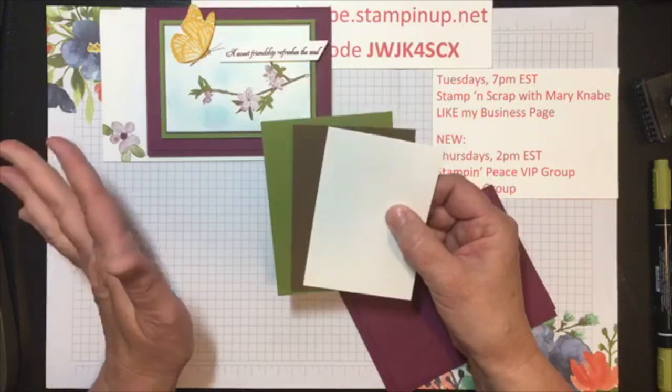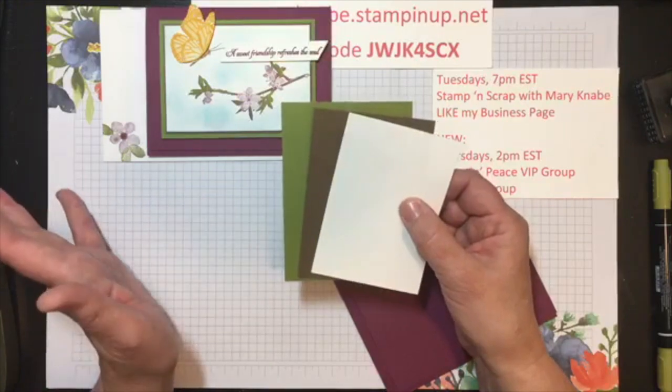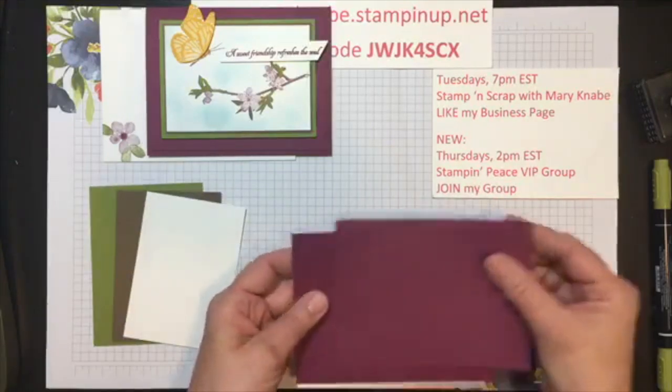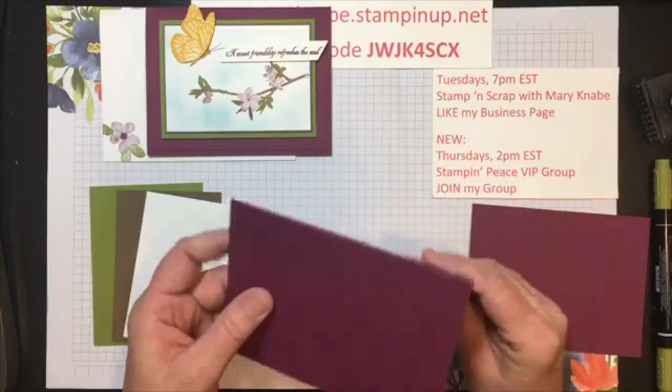Okay, I will be putting this project on my blog. I don't have the tutorial put up yet, but when it does get there, the dimensions will be there as well. Okay, and then I have my regular card base, which measures 5 1/2 by 8 1/2.